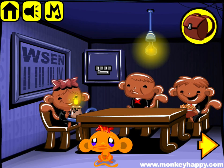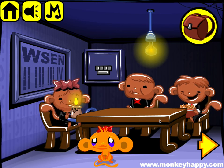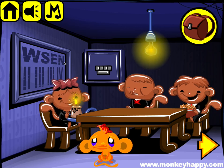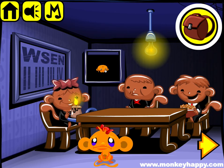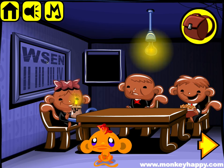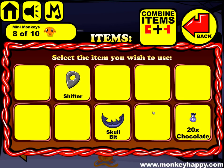Now we've got to open these. Okay, so open this by looking at here and it says 2, 3, 3, 4, so that's what we put in. We get a key and we use it on here, and we've got 19 chocolates, and to open this we got WSEN, so west, south, east, north, and 20 chocolates go to this monkey.